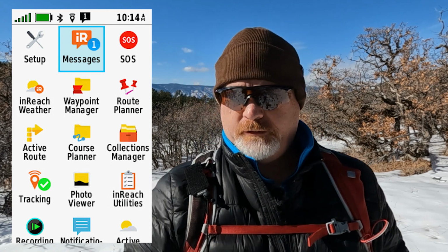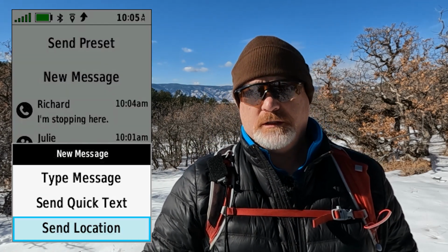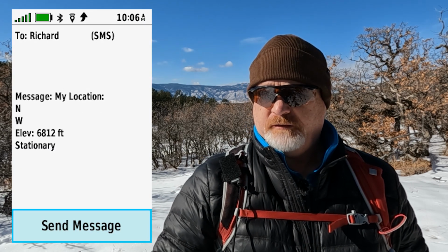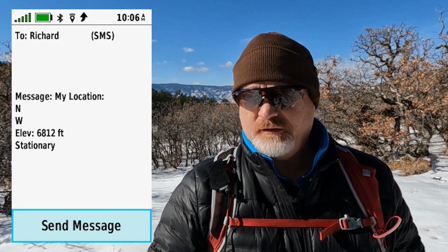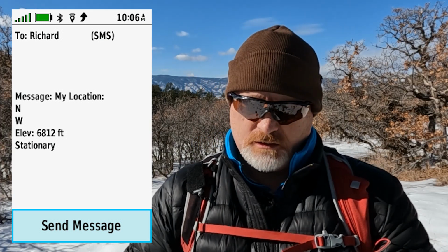Okay, the third way to send a message is send location. So in this case, you're not sending a message, but you have to go select the person. Done that. Again, has a check mark. Go back to done. And then it says send message. So the message here is, all it says is my location. It has northing, westing, elevation, and it shows that I'm stationary. So I've got this message here. It says send message. So I just did it.